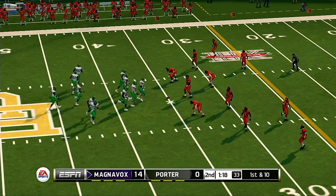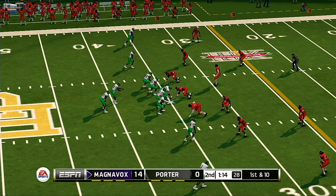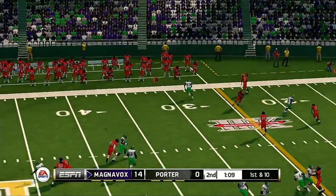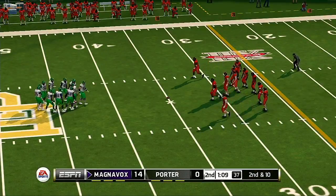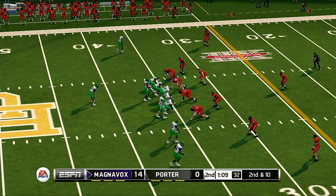First and 10. Ball on the 35-yard line. And he throws it away. Even though they didn't sack him, the pressure was still enough to force a bad pass. If you can get in there and disrupt the pocket, then the quarterback is going to have a tougher time getting the ball to his playmakers.